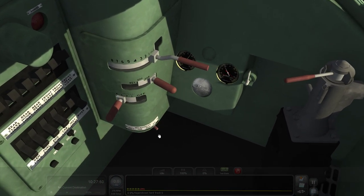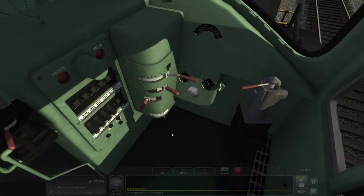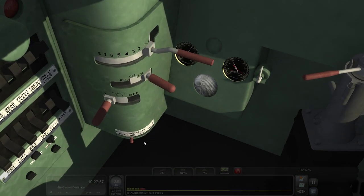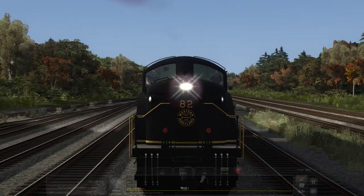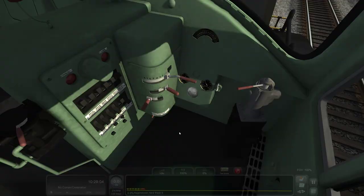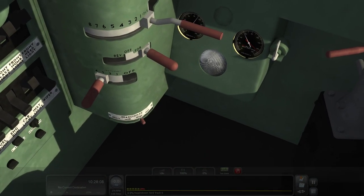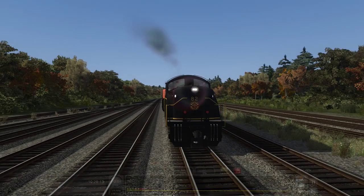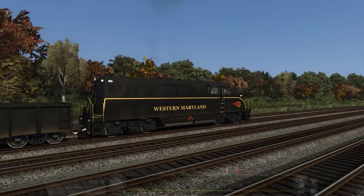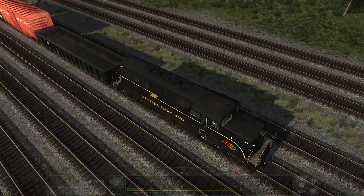Let's see. Oh, here's the headlights. Nice. Okay. Let's see what this does here, if anything. Yeah, so see, you can change it. And then that way, if you keep it on dim, you don't have that crappy light casting thing going on. Alright, let's take off here, see what happens.